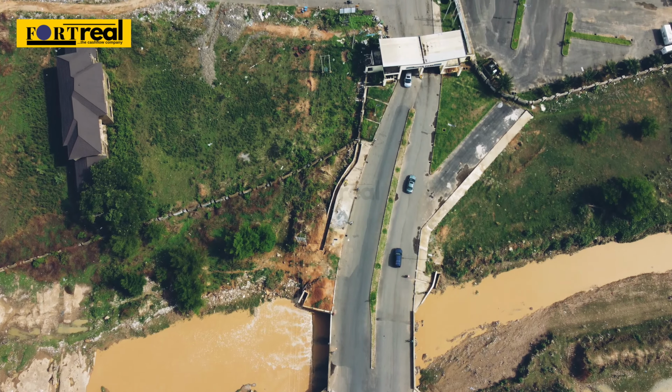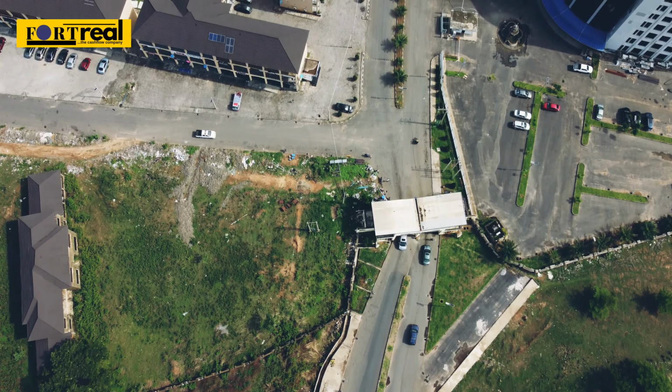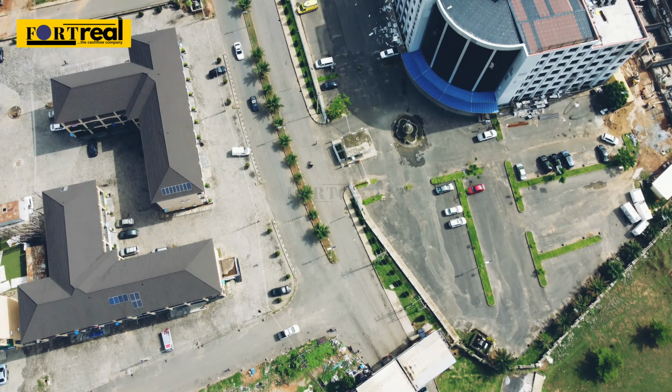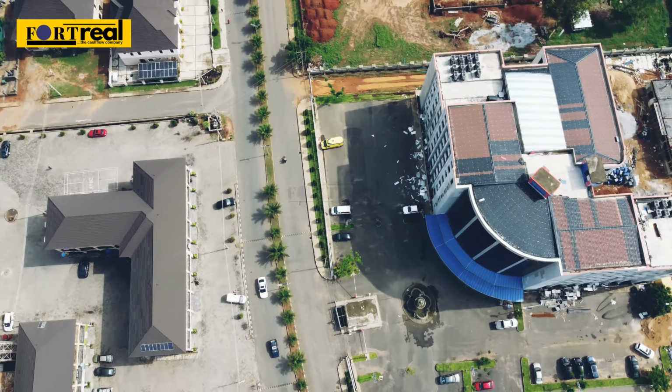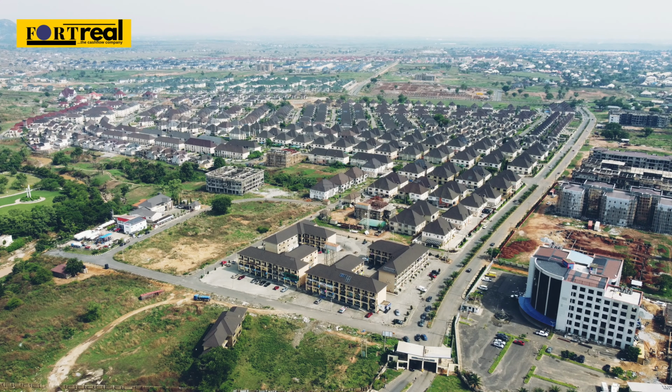And if you don't own a vehicle yet, you would definitely need a vehicle to take you from one point to another. And of course, we already mentioned that there are a lot of facilities and amenities here that you actually don't have to go outside of the estate. In fact, you can stay in River Park for a whole month and you won't have need to go to town.